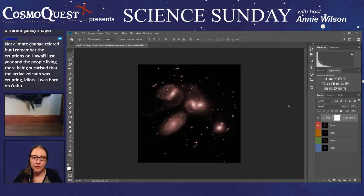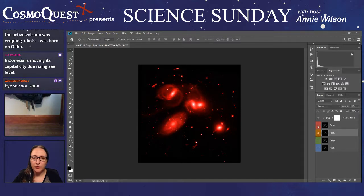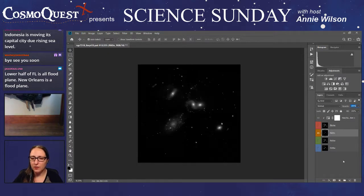Oh, I forgot to click colorize. That would be important. So we're just gonna make this really red. We can adjust this later. I'm at the point where I really just don't care right now. Indonesia's moving its capital city. I mean, these are good moves to do. So turn that off. Yeah, I don't think 50% was the way to go with the opacity.